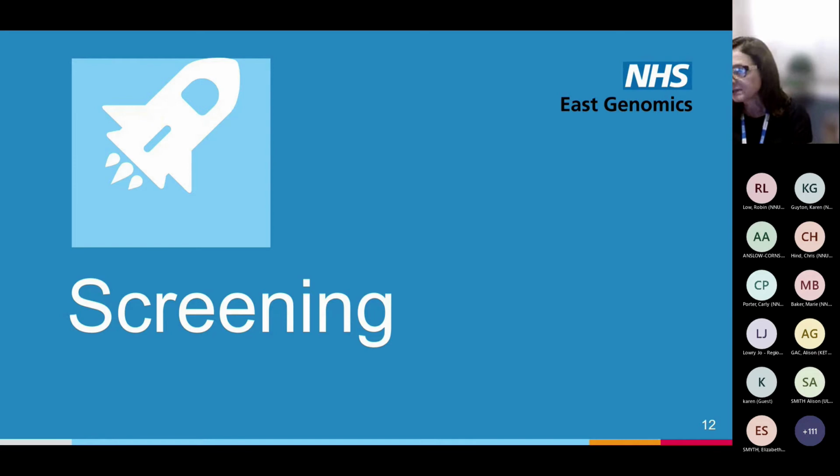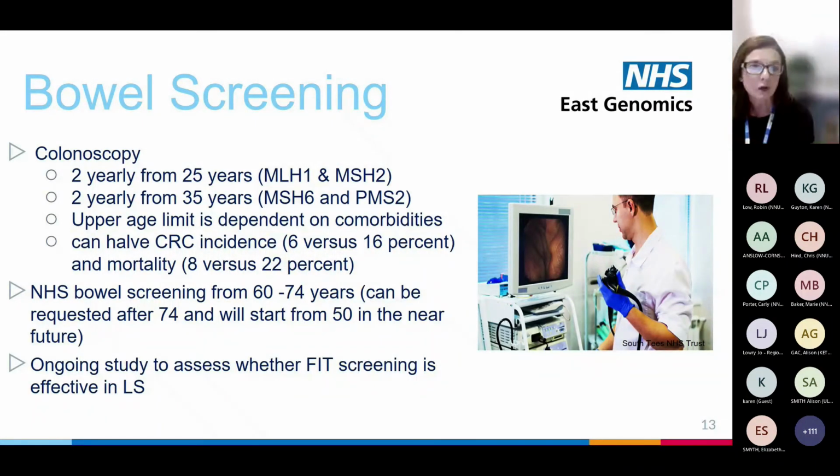Screening also plays an important role in reducing the risk of cancer and detecting it early, thus allowing more effective treatment. Colonoscopy bowel screening is recommended 2 yearly from the age of 25 for those with MLH1 and MSH2 pathogenic variants, and from 35 if they carry an MSH6 or PMS2 pathogenic variant. The upper age limit is very dependent on comorbidities and patient choice, and we know that colonoscopy can halve the incidence of colorectal cancer and mortality.